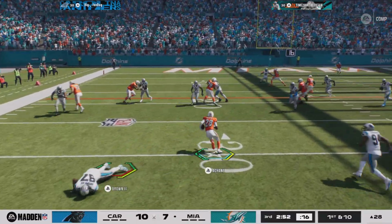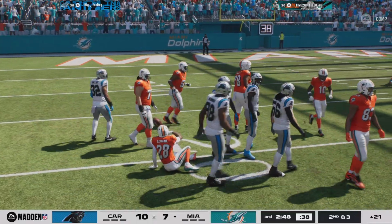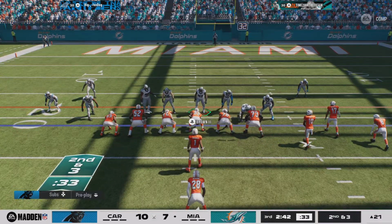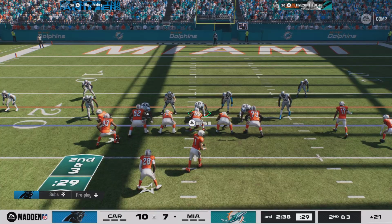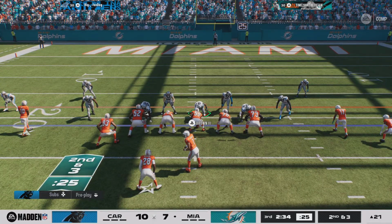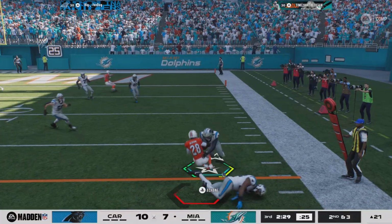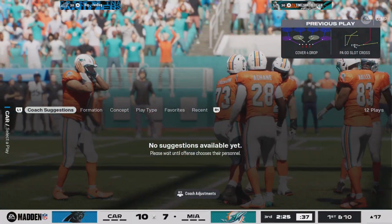Now they go screen. It's complete. And he'll be brought down at the 21, just shy of the 20 in the red zone. Here's second and 3. Again, they will throw it with Tagovailoa. They'll swing this out wide. Here's Achane. 4 yards the pickup, first down.